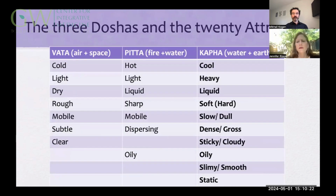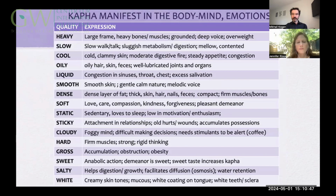This is a table of the 20 attributes and how they are associated with the 3 doshas. The one we're going to focus on here is Kapha, which is comprised of water and earth. These are the qualities associated with Kapha: cool, heavy, liquid, soft, slow, dense, sticky, oily, slimy, and static. As we go through, you'll see those are the qualities that we want to pacify in addressing a tendency towards overweight or obesity.